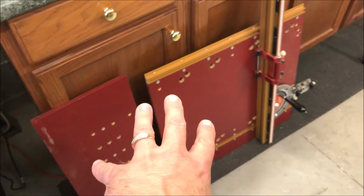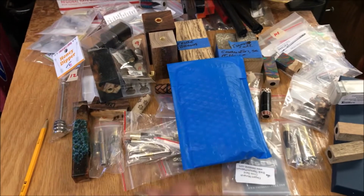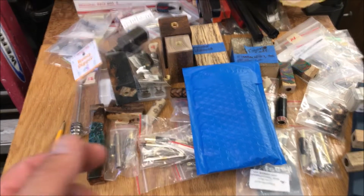We used my Incra sled here to cut some slats. They have a project going. They needed them cut to a certain length as well as a certain width. And that sled was perfect for that. It gave us exactly what we needed, so they have exactly what they need for their project. But I just kind of quickly moved everything, so I need to go through real quick and sort this out and figure out what's what.